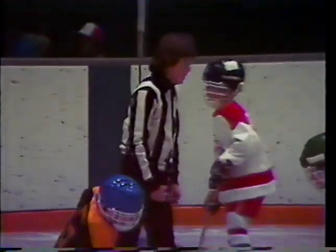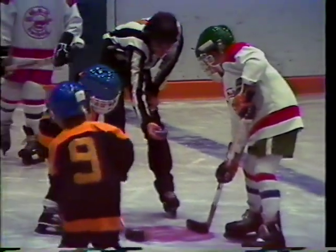Good scoring opportunity for the Bruins. Notice how well these kids play. This is a family operation here in this association. Well coached, playing their position. They're trying to get the puck in front where the best scoring opportunity is, and the defensive team consequently is trying to keep it out.